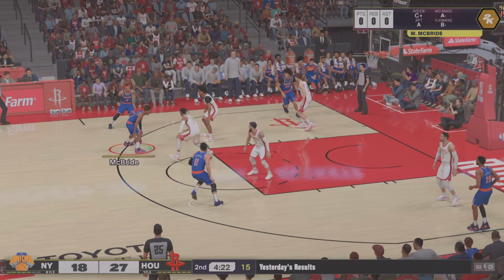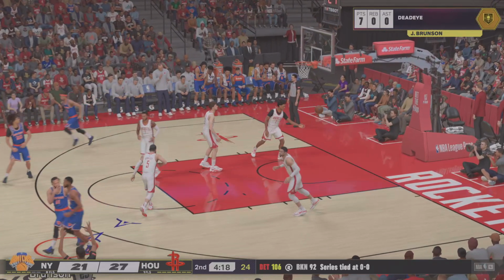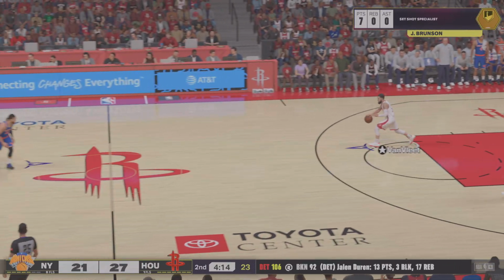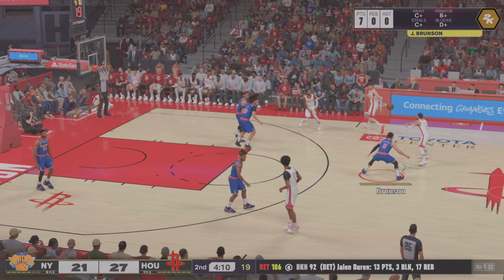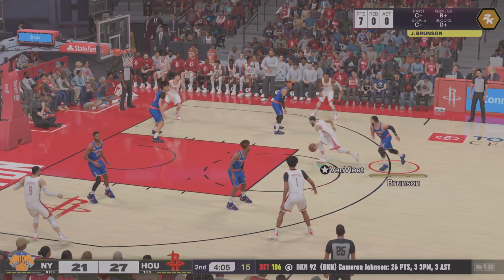Brunson the pass to McBride. Back to Brunson. This one for 3. Oh, Brunson good from range. It's gotten to the point where you have to chase Jalen Brunson off the perimeter. This guy will really hurt you from deep. VanVleet passes to Şengün. Houston moving it around.